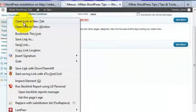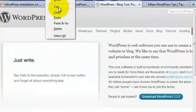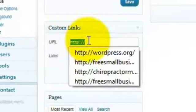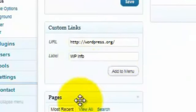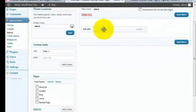We'll do the WordPress.org again. We'll open that up in a new page this time. Copy this. I think I've already copied this, but okay, now you just paste in that URL there. Okay, and then you just have to name it something. We'll just put WP Info. Okay, now we've got that. We'll just add it to the menu. Okay, it shows right up over here now.